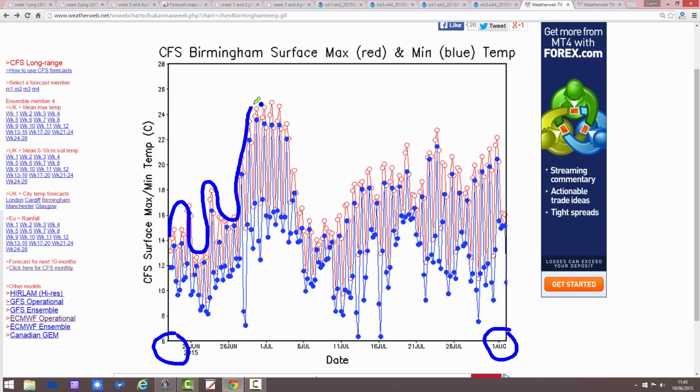Then we get this big spike up just for a few days around the start of July, so this is the hints of those southerly southeasterly winds that could get going for the start of July. The temperatures are on the side of the graph here, and this is going up to around 26, 27 degrees. This is for Birmingham, by the way, not sure if I mentioned that. This is city graph forecast for Birmingham. So we do see temperatures lifting close to 80 Fahrenheit just for a few days in the opening week of July, but very, very quickly it cools off again.